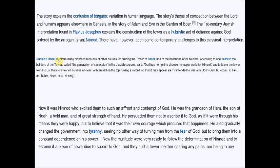We also see in other rabbinic literature that the Tower of Babel and the intentions of its builders, according to one midrash, the builders of the tower called the generation of secession. God has no right to choose the upper world to himself and to leave the lower world to us. Therefore we will build us a tower with an idol on the top holding a sword, that it may appear as if it intended to war with God.